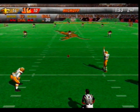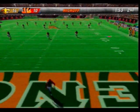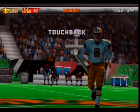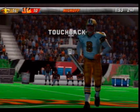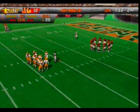Campbell will be kicking off. Number 86, back deep to return. He won't have a chance for a return here. Give the defense a lot of credit on that last possession as they were able to force the interception. Let's see what happens this time.